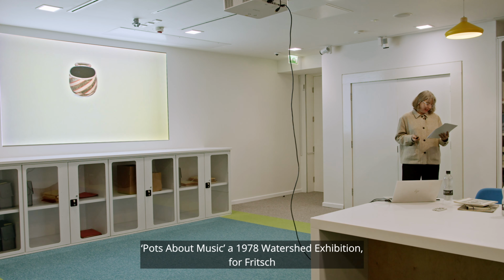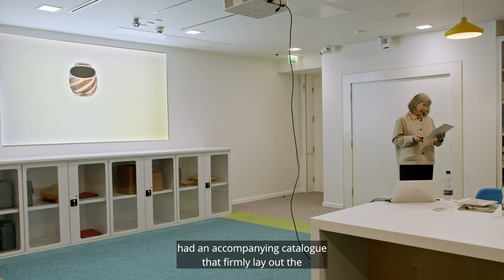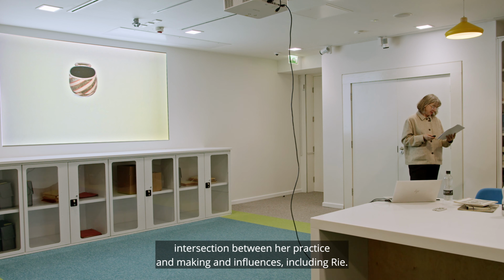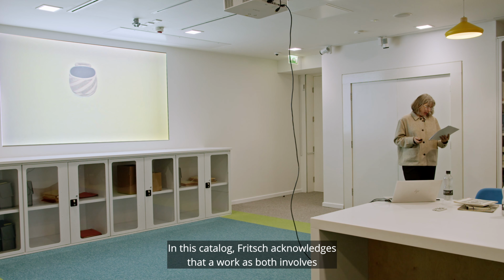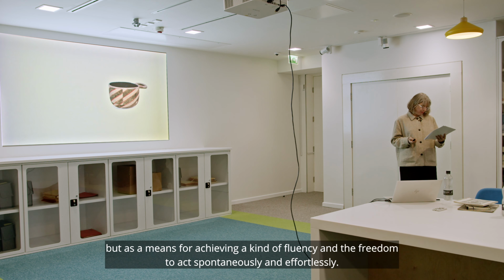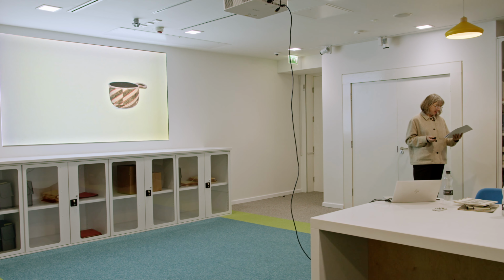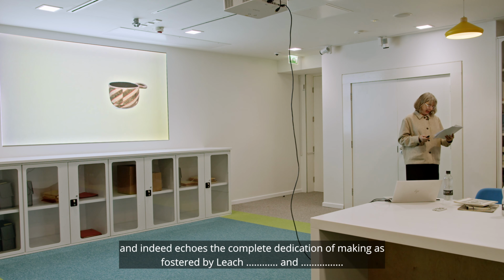Pots About Music, a 1978 watershed exhibition for Fritsch, had an accompanying catalogue that firmly laid out the intersection between her practice and making and influences including Rie. In this catalogue, Fritsch acknowledges that her work involves a rigorous approach to technical practice, technique not as an end in itself, but as a means for achieving a kind of fluency and the freedom to act spontaneously and effortlessly, the freedom to improvise. This technical rigour mirrors that of her teachers, namely Cooper and Rie, and indeed echoes the complete dedication of making as fostered by Leach, Yanagi and Hamada.